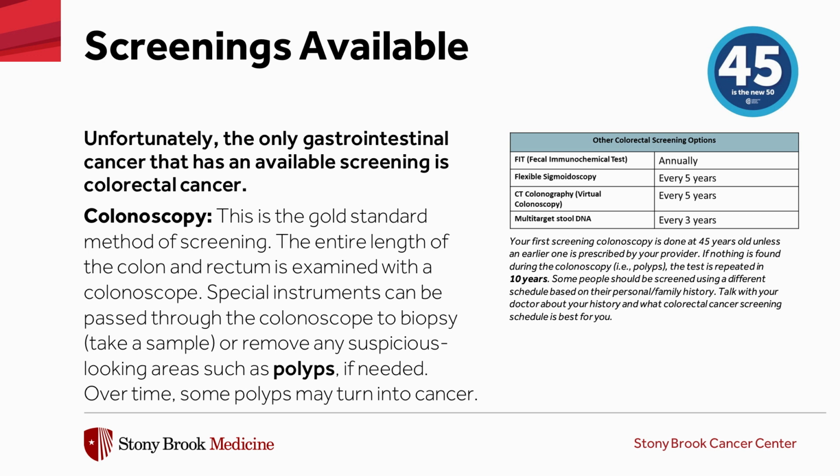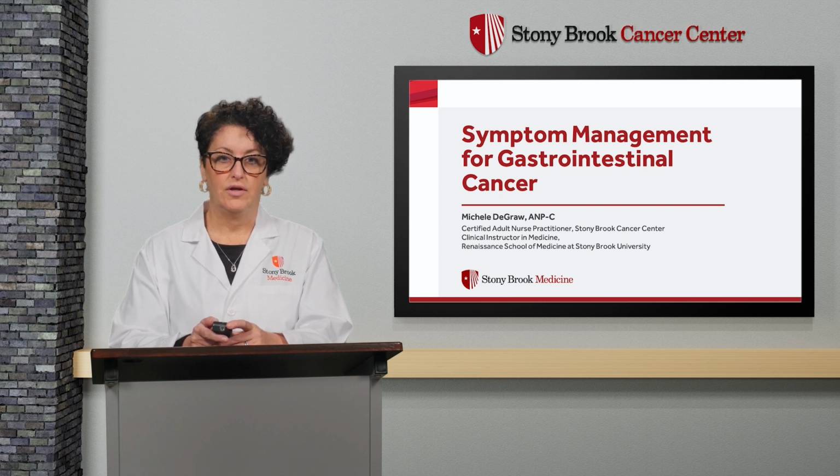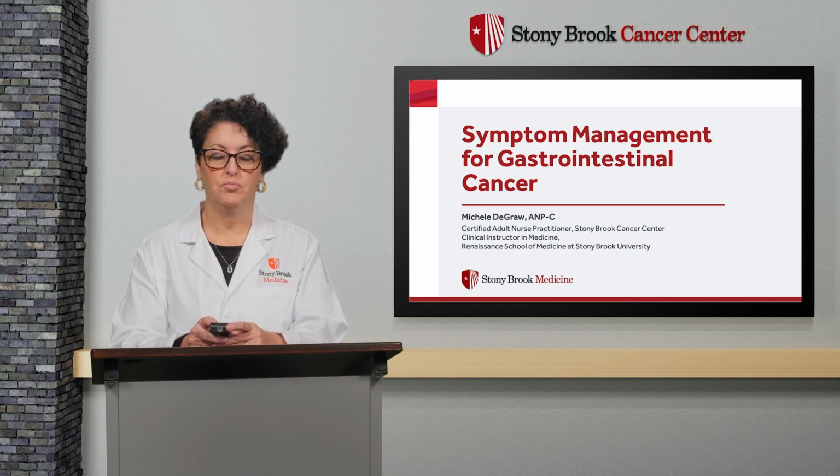The gold standard of gastrointestinal screening is the colonoscopy. The colonoscopy is not a surgery. It's essentially a procedure where you are sedated, you're prepped, and a scope is put down through your lower GI tract, looking for abnormalities. And at the same time, they can take resected tissue, remove polyps, and biopsy and look for further pathology on these abnormalities. There are other screenings that are also available, such as Cologuard and some blood work, but the gold standard is colonoscopy, and it's recommended to start doing those at age 45.